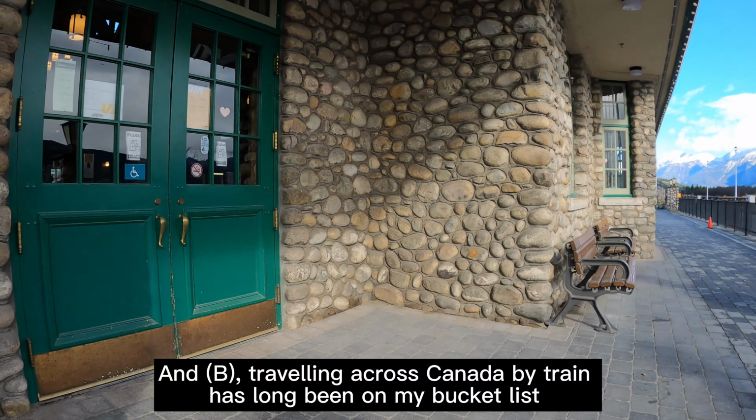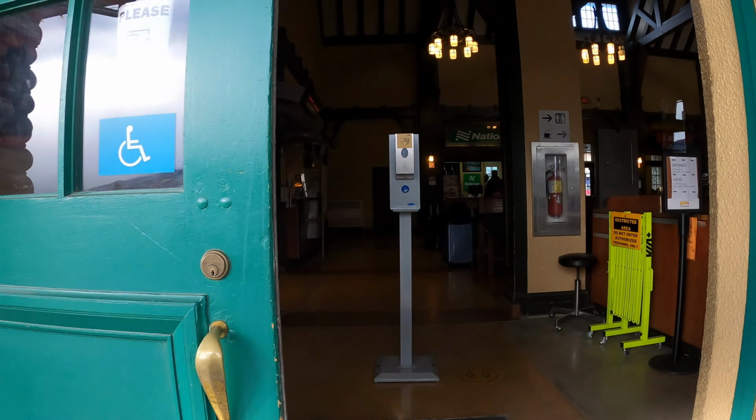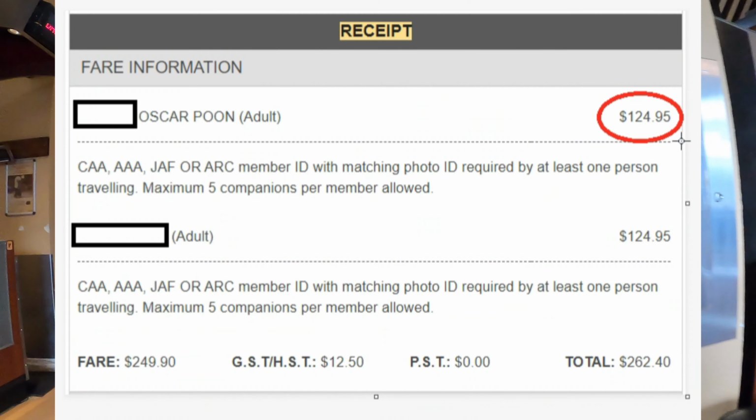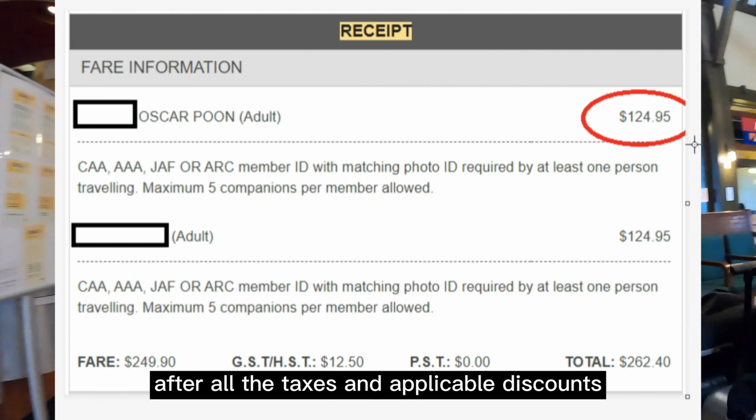And B, traveling across Canada by train has long been on my bucket list. So, this is a good start. Is it expensive? The fare of the 2-day train ride costs $130 after all the taxes and applicable discounts. Without further ado, let's have a look at the train we sat in.